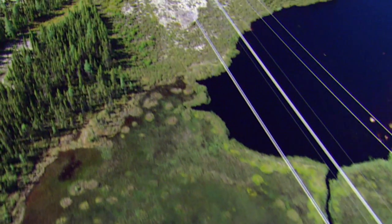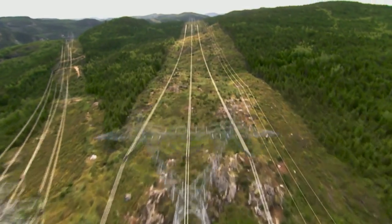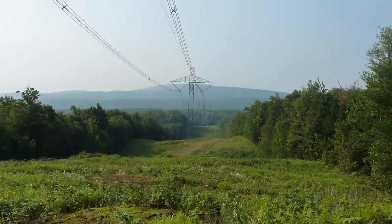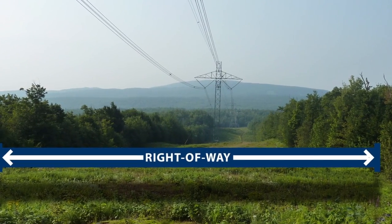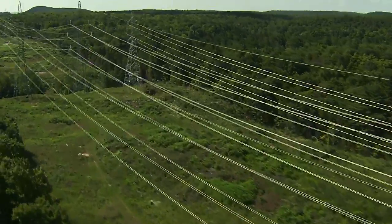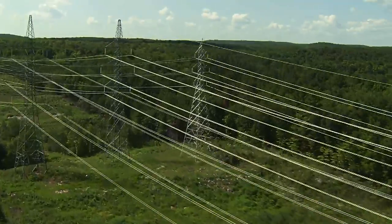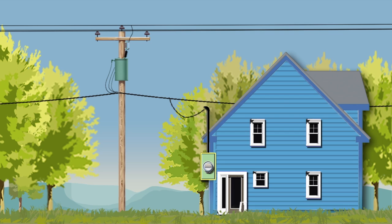Hydro-Québec's power lines cover a huge territory. You may have noticed that under some of these lines, we clear a corridor called a right-of-way, where there are no buildings or trees close to the power lines. Have you ever wondered why? Well, it's to keep you safe and ensure reliable service. Let us explain. Let's start with the basics.